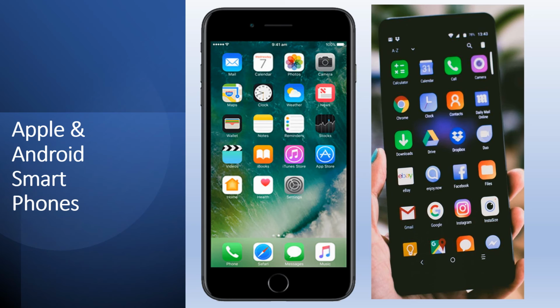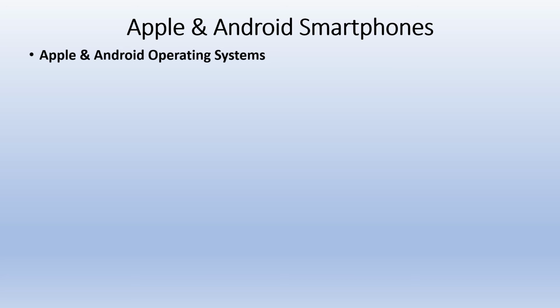Next, we look at Apple and Android smartphones. I put these together because they look similar, an Apple on the left and Android on the right, and they also work very similar. There's not much difference. Even if you go into the setups, a person that's used to one phone can frequently help a person from another system. But we still recommend you get help from people that are used to using either Apple if you have an Apple product or Android if you have an Android product.